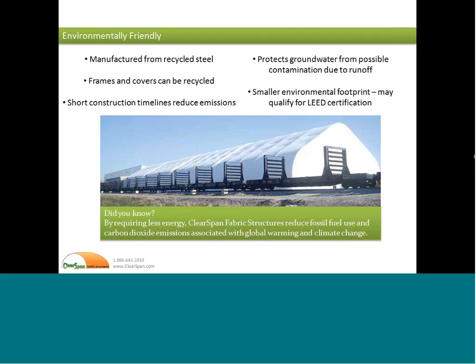One of the other big things that we find in the industry lately is really the green or LEED initiative. One of the great things about our buildings is the steel we use is all recycled, all remanufactured into the steel we use today. The frames and covers can be recycled afterwards if you don't need them anymore. The short construction times reduce your emission footprint, so you're looking at a building that really can be certified as LEED green. There is a process to do that, and we can help you do that as well, but that's something that has great tax benefits when you're looking at buildings.